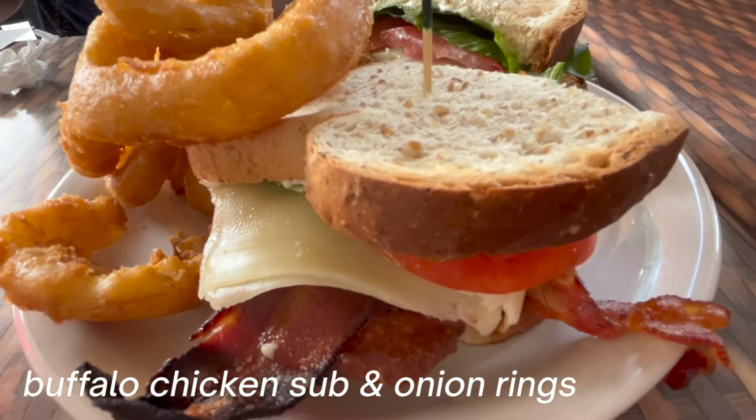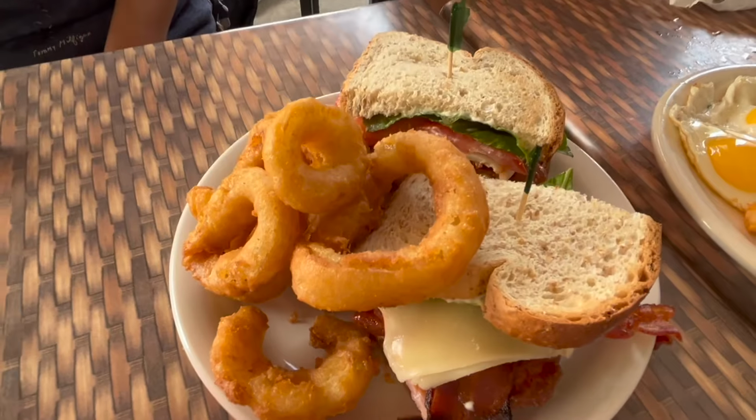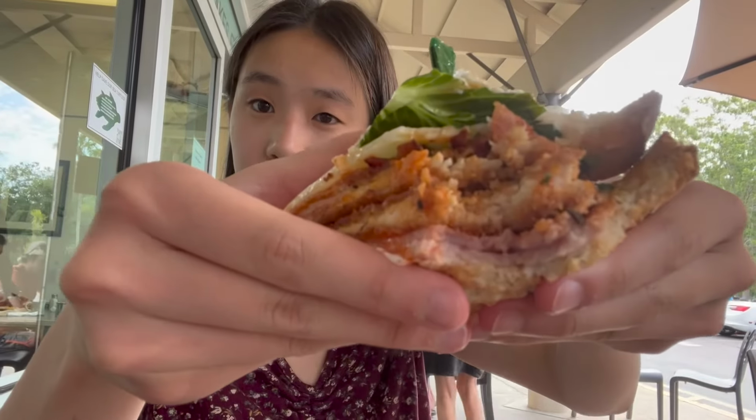Finally, my mom got the buffalo chicken sub, which is part of Southern Coney's brunch menu. The sandwich came with a side of onion rings. The buffalo chicken sub had a kick of spice and was filled with a variety of savory meats. Fortunately, the lettuce and tomatoes helped cut down on the saltiness.